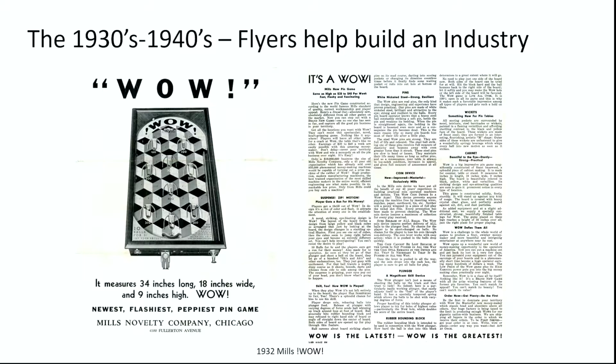If you start looking at the flyers, what you see is that they recognized they had to build an industry, and they had to teach people how to become operators. So what you'll find in the text of a lot of these is how to identify a location, how to set it up, how to maintain your machines, how to encourage people to come and play. So it was an industry that didn't exist until this time. I mean, there had been gambling devices and the like, but this was really a change.